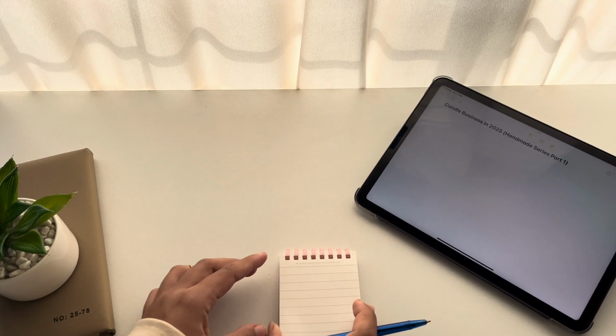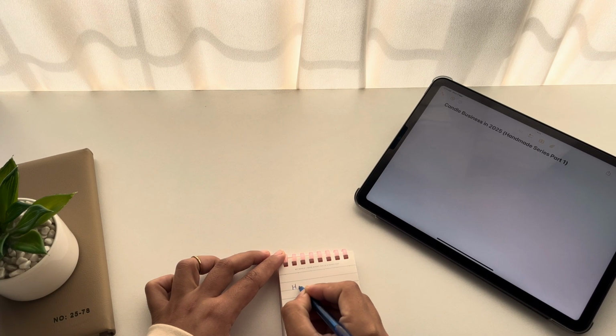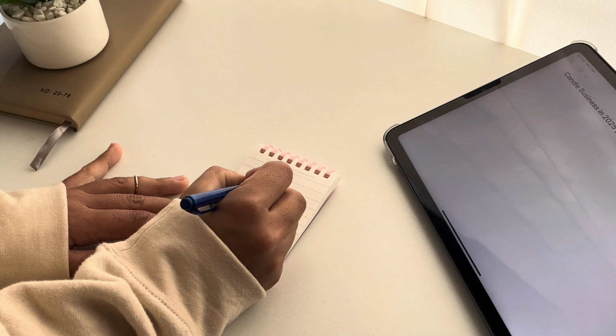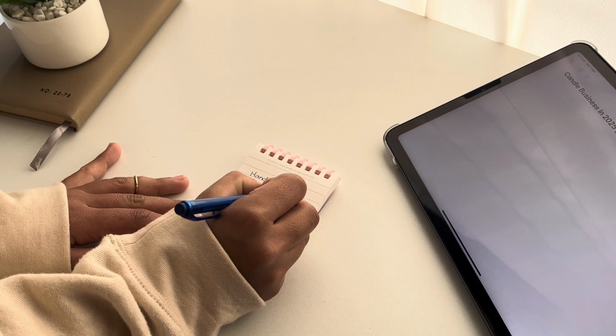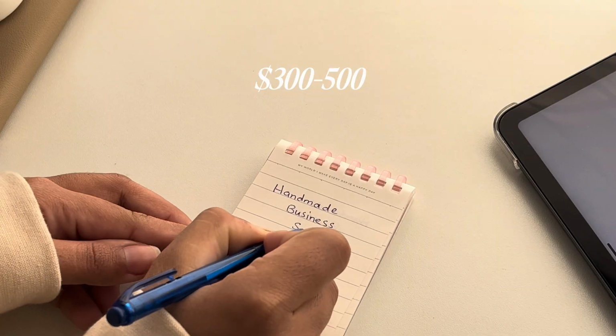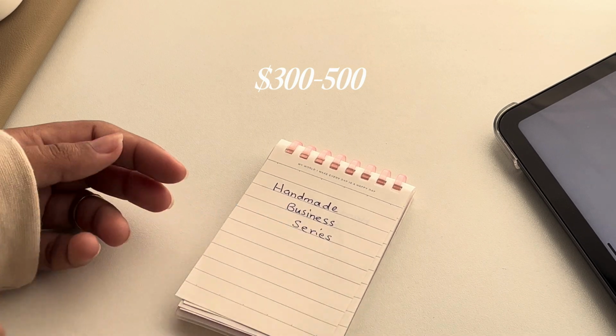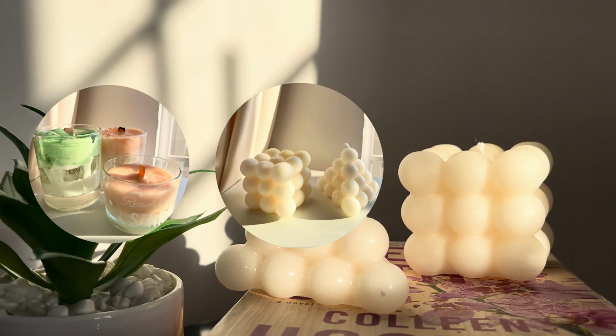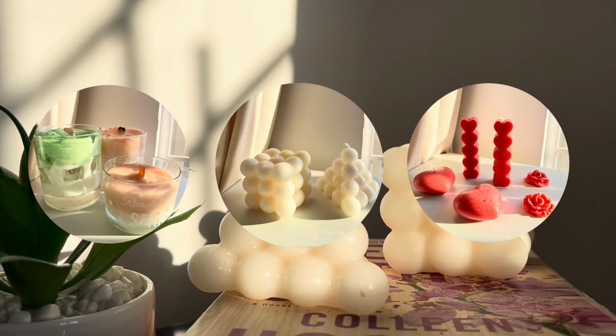You can start with as little as $100 if you are on a tight budget. But if you want to go all out with premium ingredients and aesthetic packaging, a budget of $300 to $500 will set you up for a luxurious candle business. So whether you are starting small or dreaming big, this business has something for everyone.